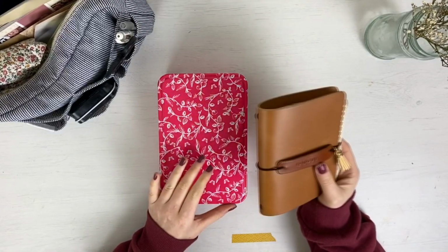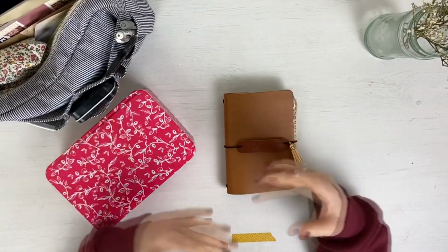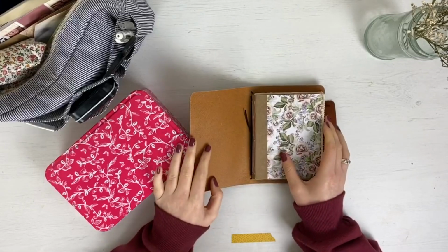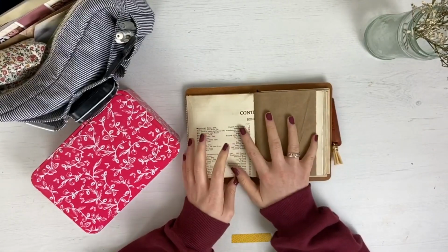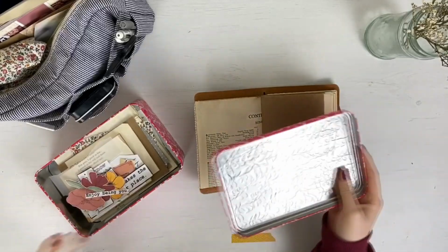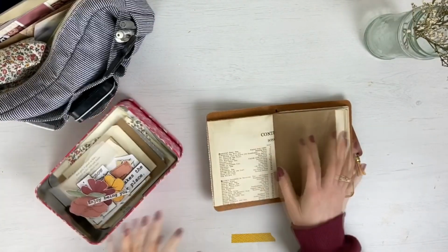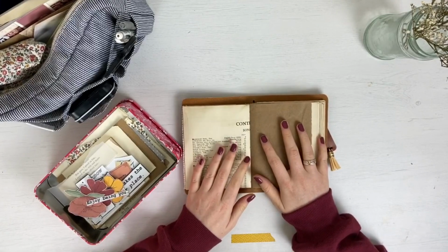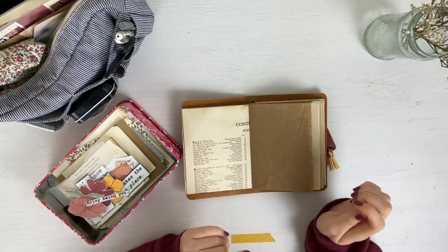So day 2 is cozy vibes. For this I want to create a page that's full of warm tones and different textures, and I've picked out a few things in my little box for this prompt so that I was prepared. Sometimes when I'm filming these videos, with the camera rolling, there's a little bit of pressure, so I picked out some things ready, otherwise I'll be here for ages figuring out what I want to do. Basically I just want to create a cozy collage, using lots of warm tones.